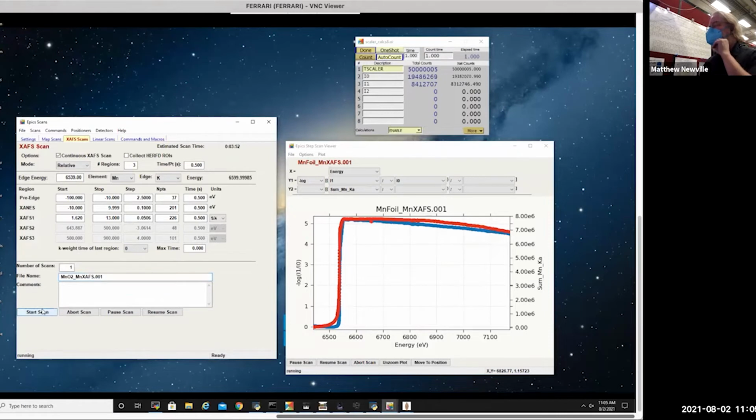And it's not perfectly in focus, that's okay. In fact, with a beam that's 5 microns, it's sort of better to leave the beam a little unfocused.